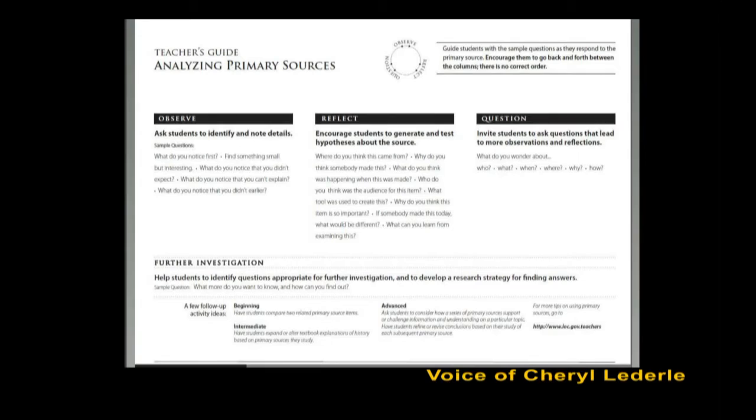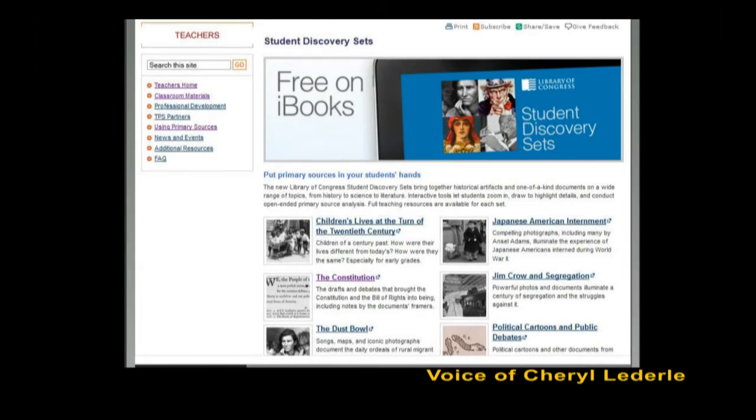And again, the teacher's guide. One thing I'd like to point out that's on the teacher's guide, but not the primary source analysis tool, is at the very bottom, there are some follow-up activity ideas. Beginning, intermediate, and advanced. And I would say that those levels are more the complexity of implementing it than anything else. I often use the beginning ones in teacher workshops where I want to deepen the user experience without a huge heavy lift on my part. So I recommend looking at those as well.